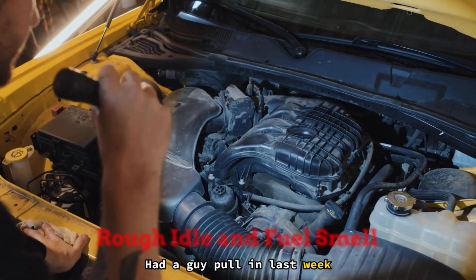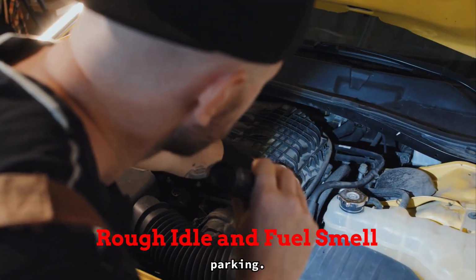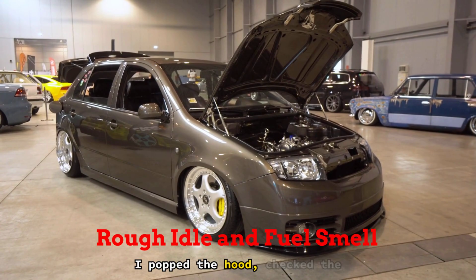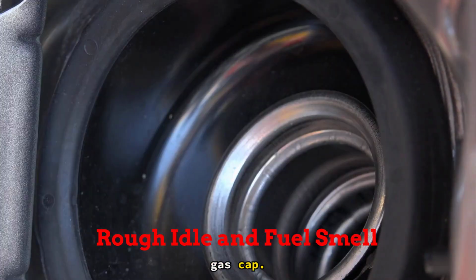Had a guy pull in last week complaining about a rough idle and a strong fuel smell right after parking. His guess? Bad injectors or maybe a cracked manifold. I popped the hood, checked the engine bay, and everything looked fine until I unscrewed his gas cap.